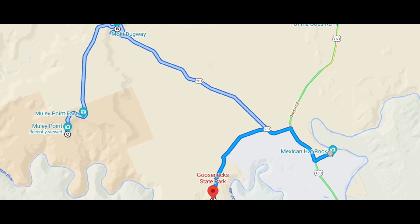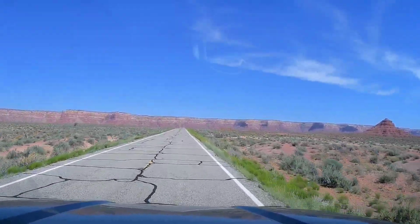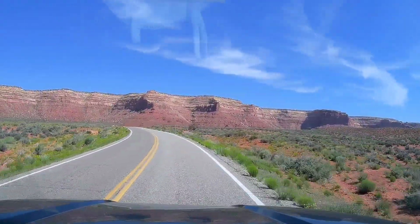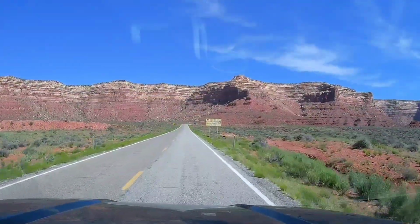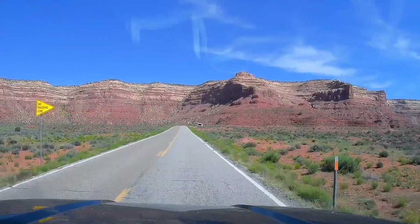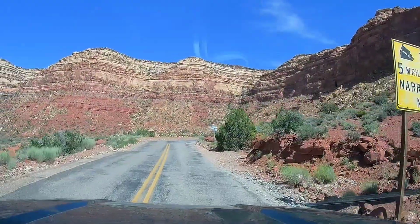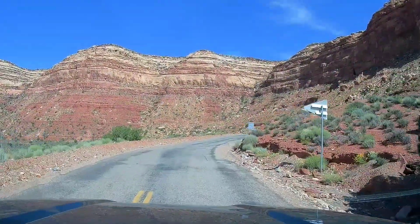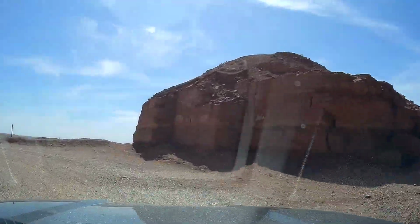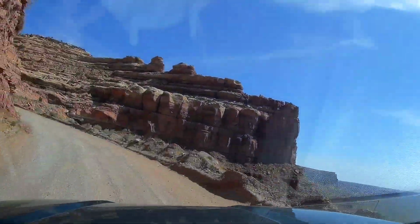Continuing the drive from Goosenecks State Park towards Natural Bridges National Monument, I am going to be heading up to the plateau that I pointed out earlier. In order to get up there, I will have to pass through this section called the Moki Dugway. This section of the road is somewhat of a steep climb. Definitely not suitable if you are towing a trailer, and the road itself is only graded, so it's not paved.